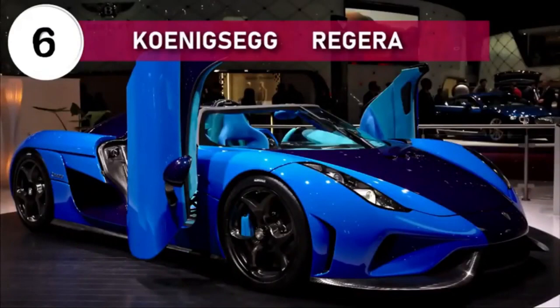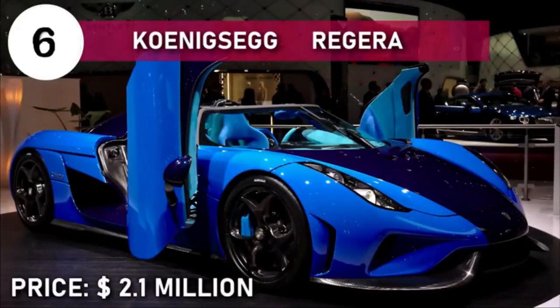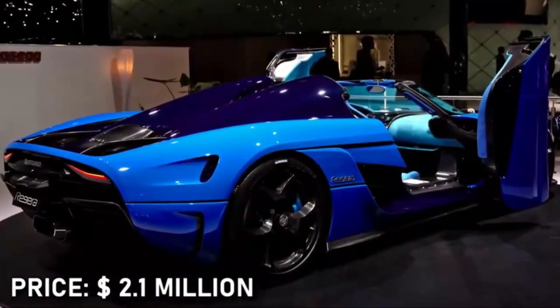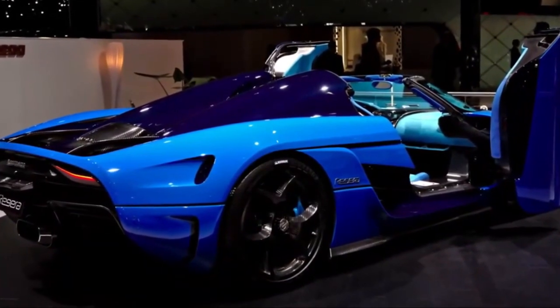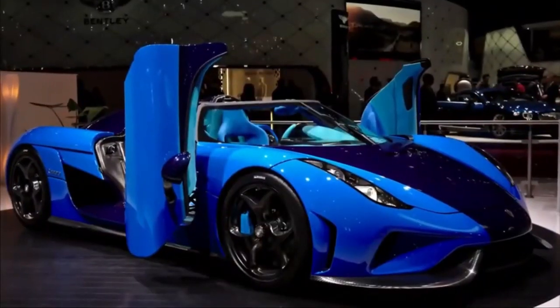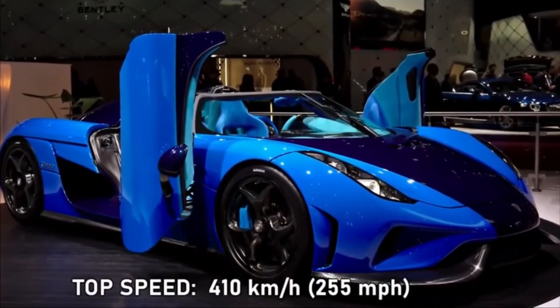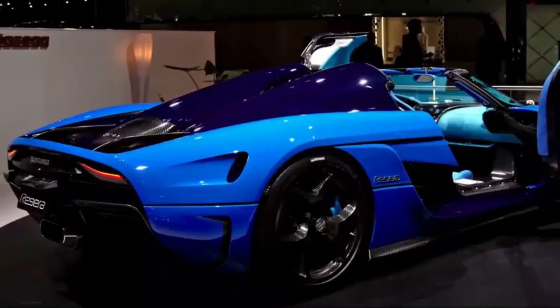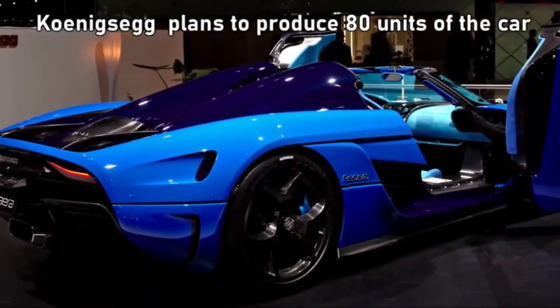Number 6. Koenigsegg Regera. Price, $2.1 million. The Koenigsegg Regera is a limited production plug-in hybrid grand touring sports car manufactured by Swedish automotive manufacturer Koenigsegg. The Regera has a claimed electronically limited top speed of 410 kilometers per hour or 255 miles per hour. Koenigsegg only plans to produce 80 units of the car.